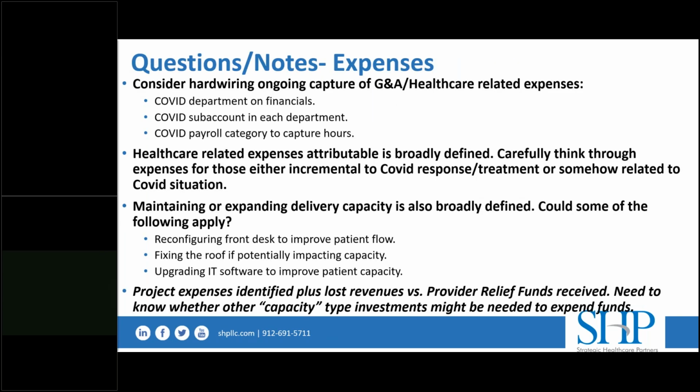If I was boiling down this section into just a few questions or notes, my first one would be the same thing I was saying a minute ago. I think you have to consider hardwiring the ongoing capture of the expenses. I may have mentioned to several of you individually that we have some providers who have set up a COVID department on their financials, and they're taking all the cost from individual departments and shifting them over to the COVID department in order to capture them on an ongoing basis. We have other providers who, in each department, where there is a sub account for salaries and supplies, medical supplies versus non-medical supplies, set up a sub account under each department in order to capture COVID attributable expenses.